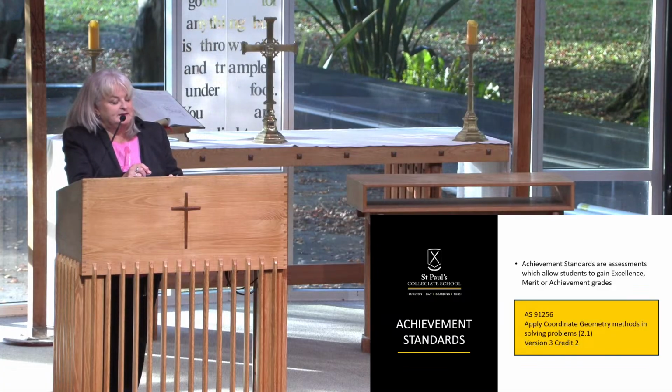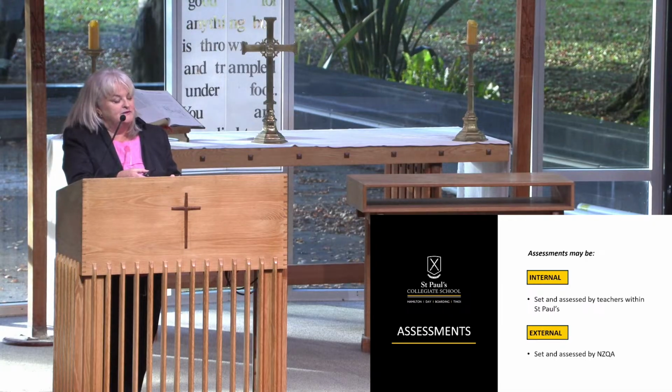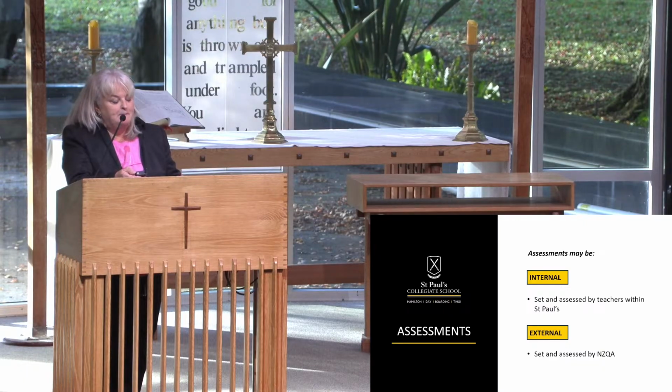Okay, all assessments in Level 2 may be either internal. If you're doing an internal assessment, it will be assessed by teachers, written by us at St Paul's and set within the school year. If you sit an internal, you will be awarded the credits for that standard immediately. Externals are what we call the external examinations. They are in November at the end of the year, and they are marked and set by NCEA. So each course will be made up of some internals and some externals.